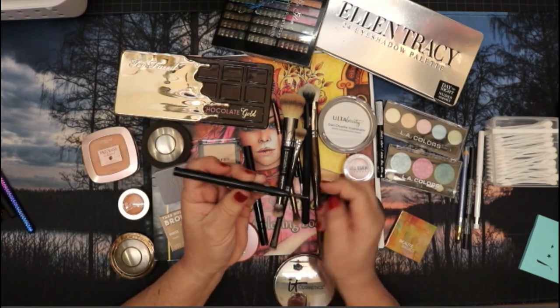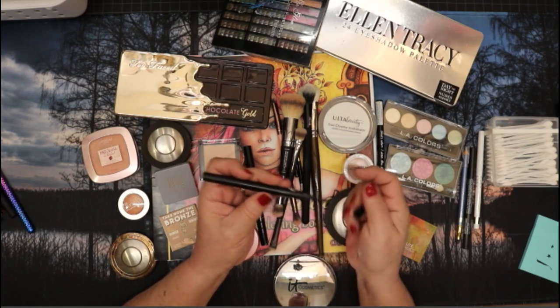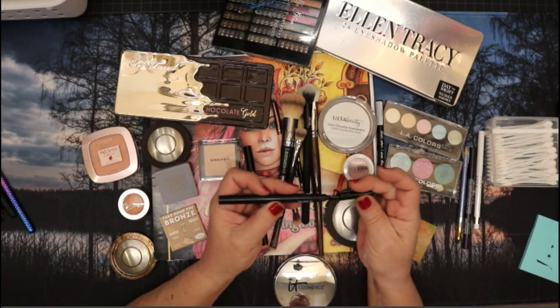And there's the little brush. I'm sure they have a name for it, but I can't remember. A spoolie. That's a spoolie.